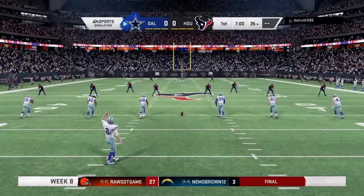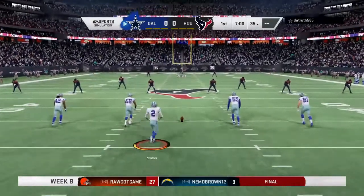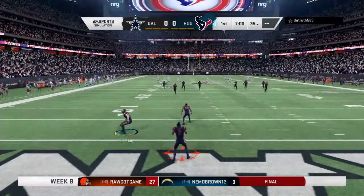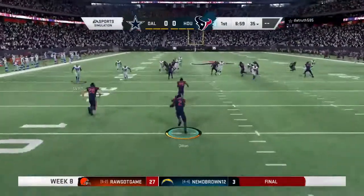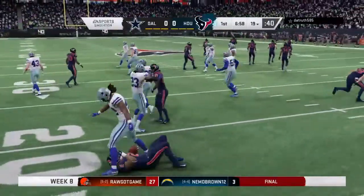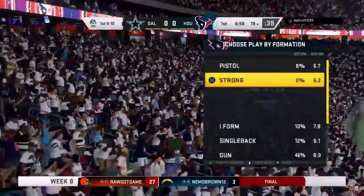Crowd is ready as the guys get set to match up between the Dallas Cowboys and the Houston Texans. This is fielded a couple yards deep, and he'll take it back to about the 19-yard line.